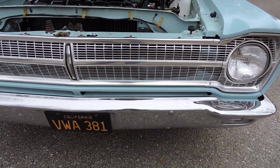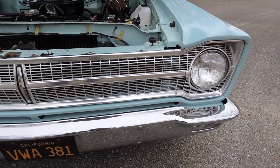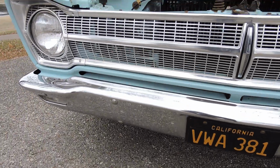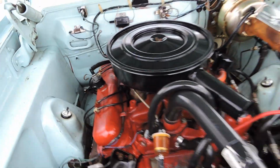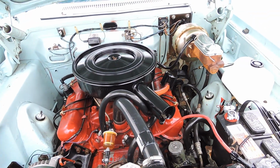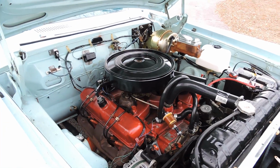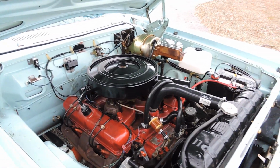Front bumper's original, very presentable. The grille is in really good shape as well. Still wears its California black plates. Underneath the hood, the original paint and stuff looks great. We have tons of documentation on receipts and stuff done on this car, whether it be engine work or anything that was done. We have a lot of receipts and information on it.